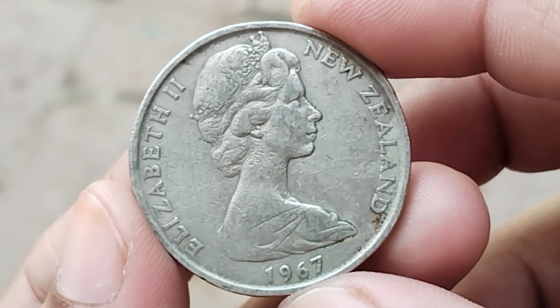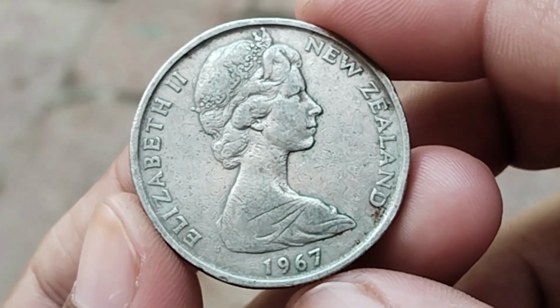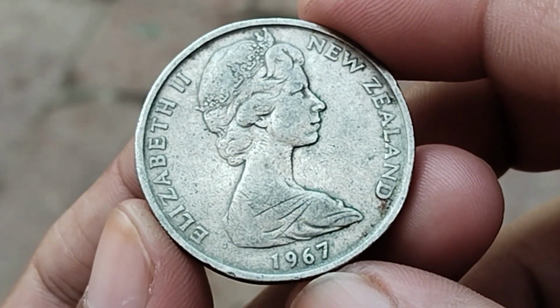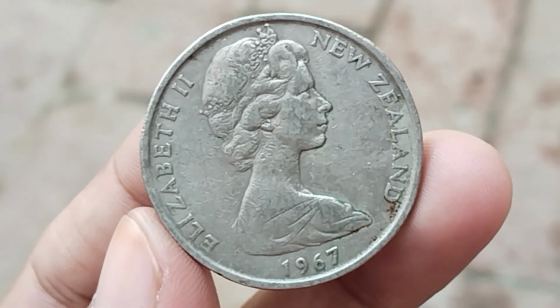The obverse side features the image of Queen Elizabeth II, as she was the reigning monarch at the time. Meanwhile, the reverse side showcases the famous HMS Endeavour, the ship commanded by Captain James Cook when he first visited New Zealand in 1769.